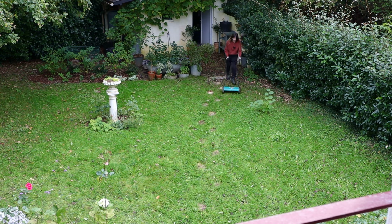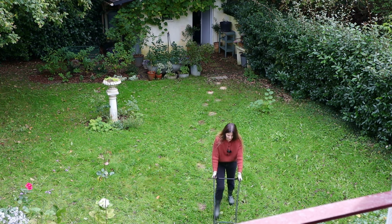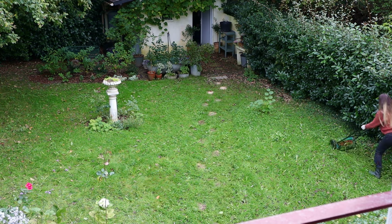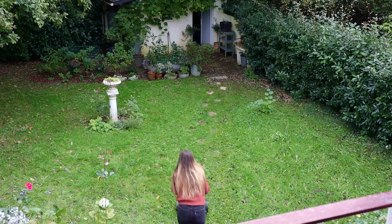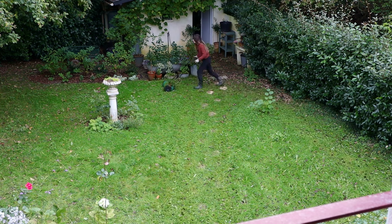The first task I decided to tackle was to mow the lawn because I hadn't been able to get to it in the past few weeks and the grass was getting pretty long. It was still a little bit too wet actually, and I struggled in a little corner next to the sofa that stayed pretty wet, but we managed.